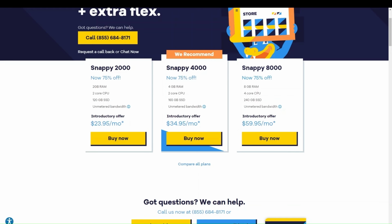Next thing you have then is the Snappy 8000 VPS hosting plan. And that comes with 8 GB RAM, 4-core CPU, and 240 GB SSD, and the unmetered bandwidth as well. That comes with Snappy 4000, and you get the 2 dedicated IPs. So this is perfect for someone who wants to host multiple websites. If you're seeing huge surges of traffic and you plan to accept payments as well, you need to make sure that, for example, if you have an e-commerce website, the server that you've selected has enough resources to accommodate for the processes that are going to be happening.